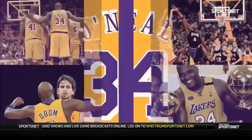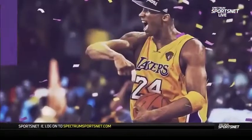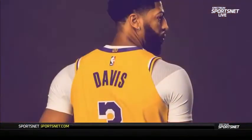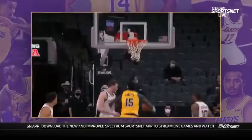3 straight championships. The Lakers repeat back-to-back titles. Our goal is to win every night, and that's what it's all about. Schroeder again attacks. Montrez cleans up. And that energy plus off the bench.